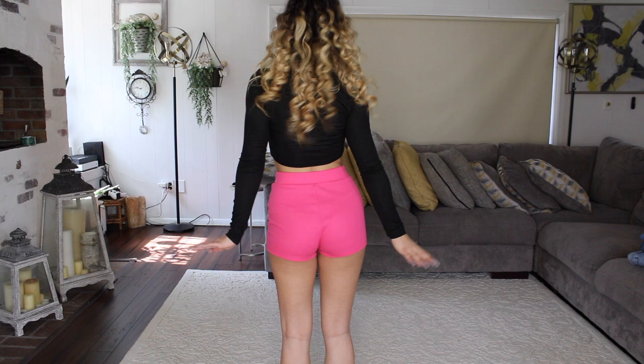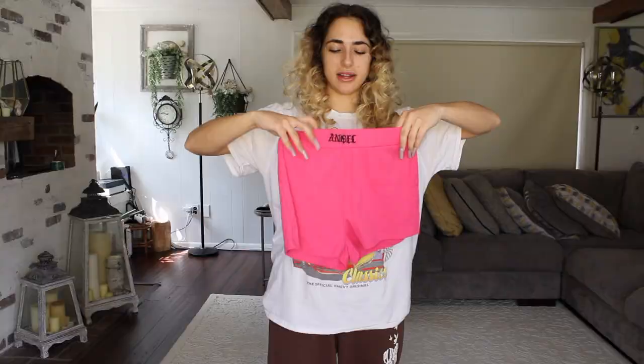So they say angel on the little waistband. Again, these are really long. I don't know if it's just my body and that's why they look like that. Yeah, these aren't the most flattering thing on me. And I think they're kind of see-through, to be honest. They're nice if you're just chilling around the house and you want to look kind of cute.